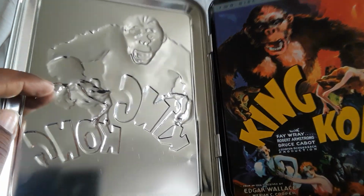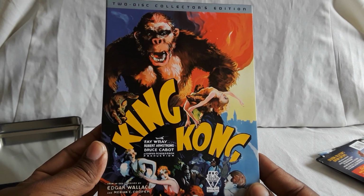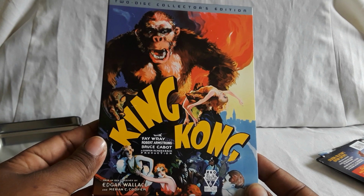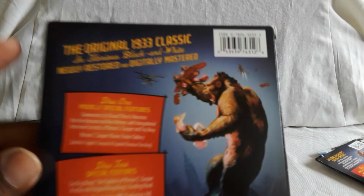Alright, so let's go ahead and open this up. And then you can see where it's embossed. And you get some really nice stuff in here. So let's put that off to the side. Okay, so here is the box itself that holds the disc. This is all on DVD. Got that really nice shot. I believe that's one of the original posters.